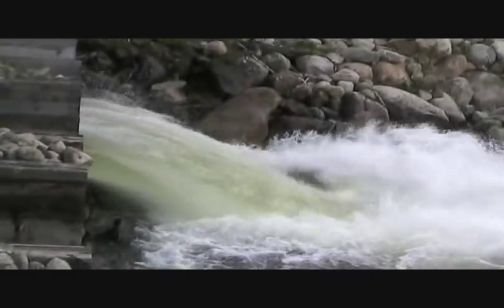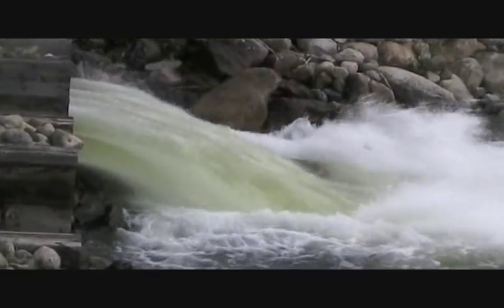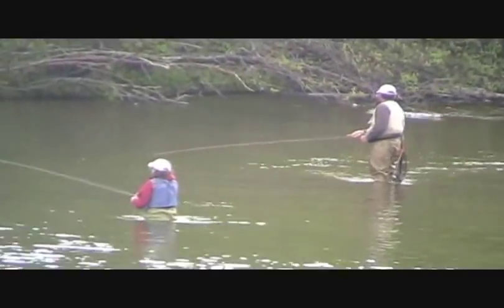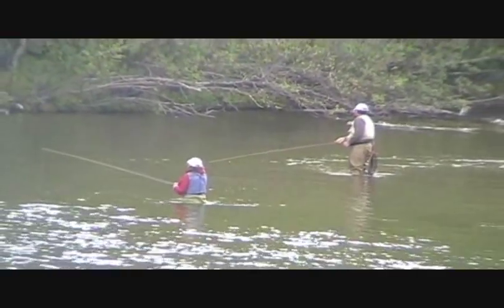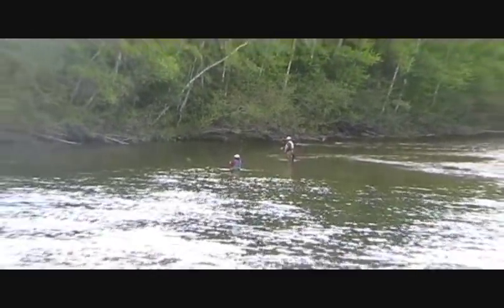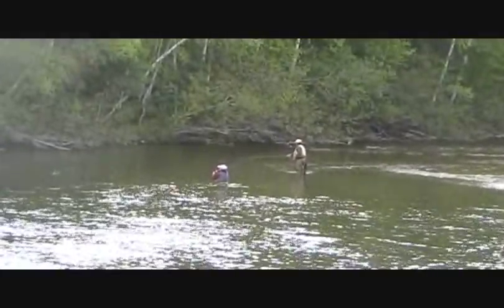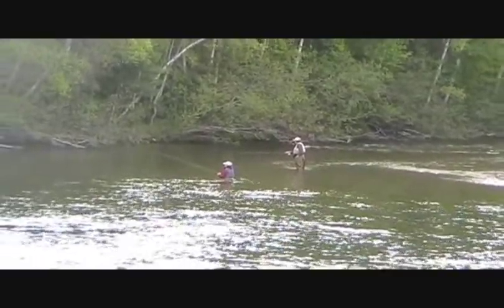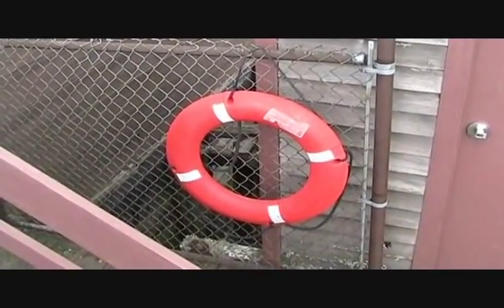Some pretty good looking water. Pretty clean. Some nice family activities, some fly fishing going on in the river. That was a nice cast. In case Tim falls in.